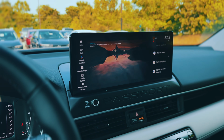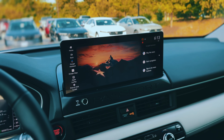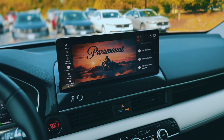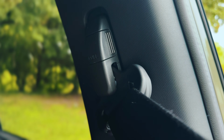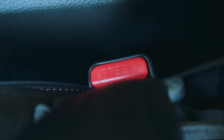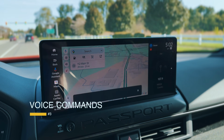And here's a handy tip. Most new Hondas shut down automatically after 20 minutes of idling, but if you're watching something, it stays on without a problem. No video, but still want the car running? Just click the driver's seatbelt. Works like a charm.